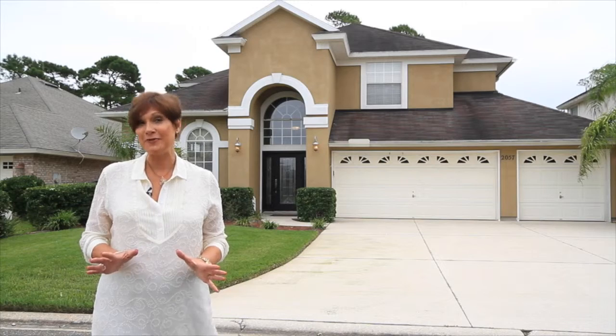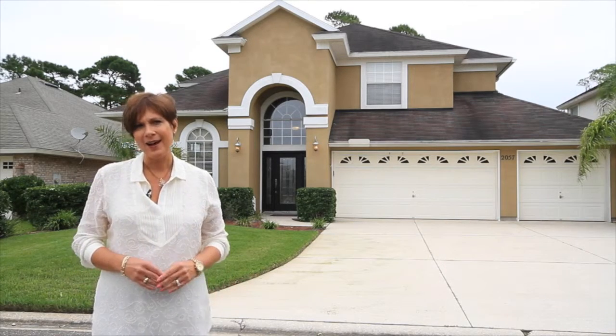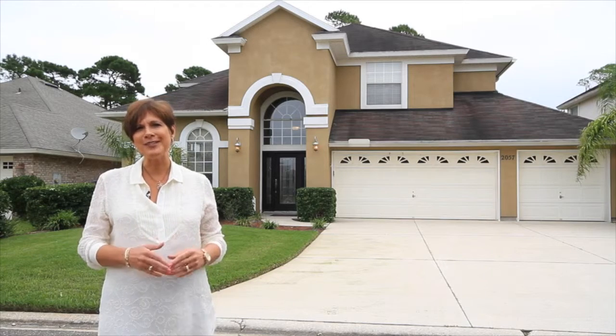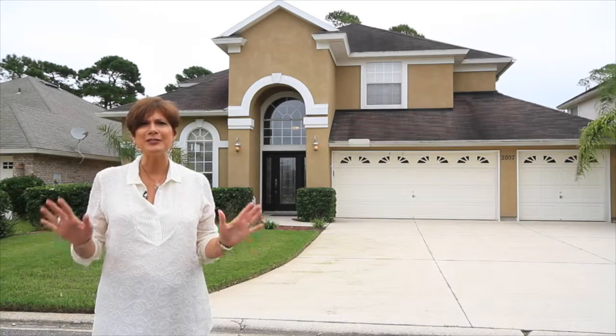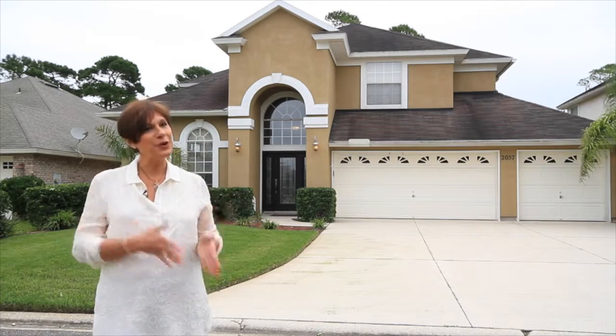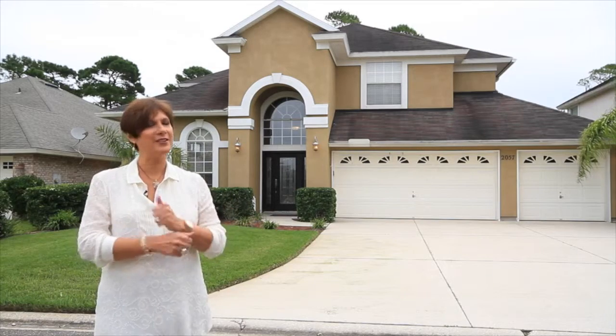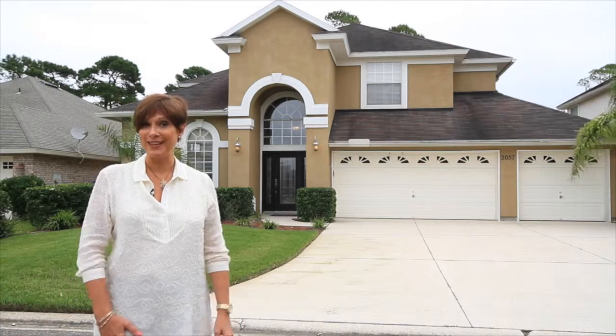I can't wait for you to see this home, and I can't wait for you to see this lot. It's just beautiful. It's on the marshes. If you are a boater or a fisherman, you are gonna just die for this house because it's got everything you need. You can put in a dock, put in your boat lift, and you are off and fishing. And ladies, you're gonna love cooking in this kitchen.